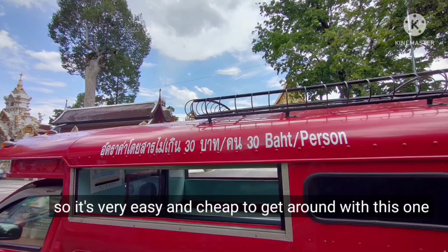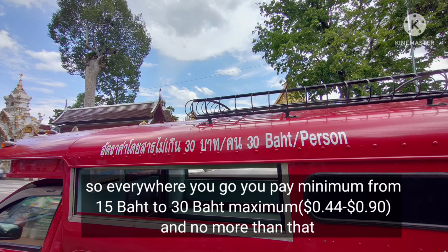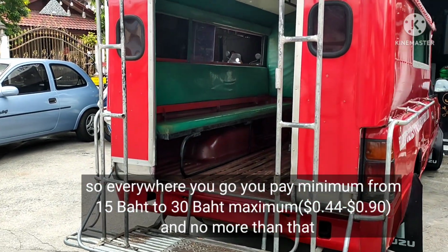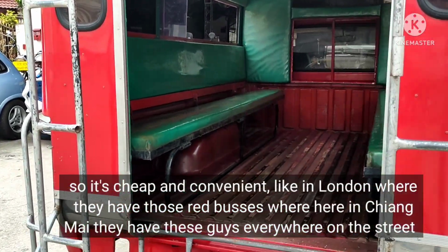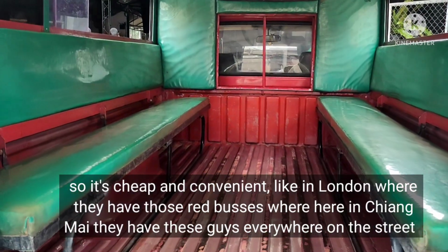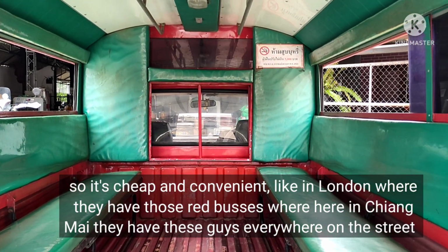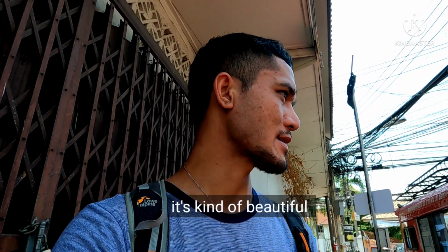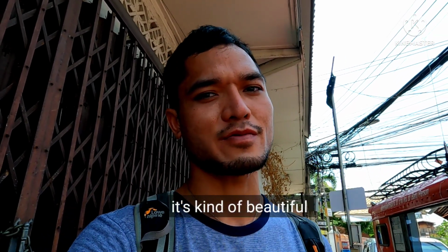So it's very easy and very cheap to get around with this one. Everywhere you go, you pay a minimum of 15 to 30 baht, no more than that. So yeah, it's cheap and convenient. It's like in London where they have red buses on the street. But here in Chiang Mai, they have these red taxis everywhere, so it's very beautiful.